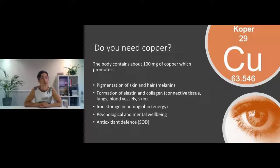We need copper for formation of elastin and collagen, and that is also needed for healthy skin. 70% of the skin consists of collagen. So you need it for elasticity, tightness, firmness, so against wrinkles. But it's also very important for our other organs like lungs and blood vessels, because if they're not elastic, they can't work properly to breathe in and out. They need to have a sort of elasticity.